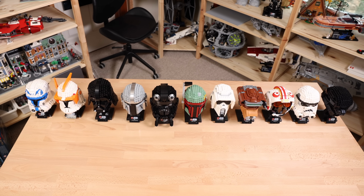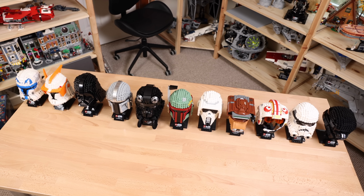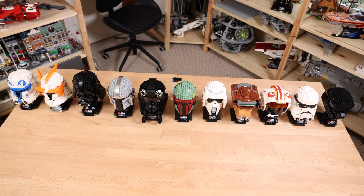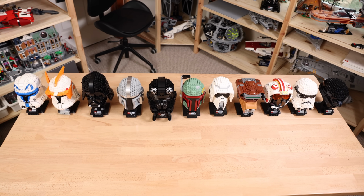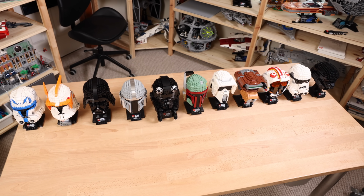Now, in terms of the entire Lego Star Wars helmet collection as a whole, I like all of these helmets. Really, it is so cool having them all lined up like this. They look incredible next to each other. And it's really cool to see what four years of collecting looks like now all together.